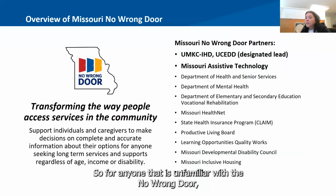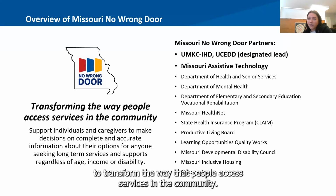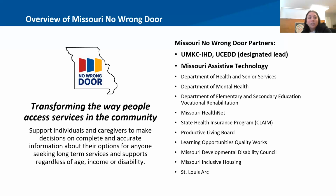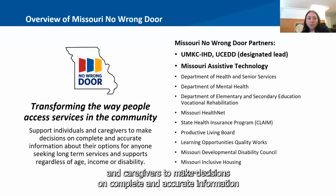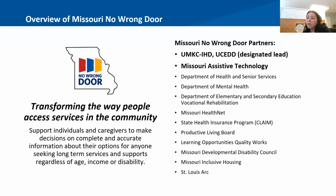So for anyone that is unfamiliar with the No Wrong Door, it is a grant aimed to transform the way that people access services in the community. Its main goal is to support individuals and caregivers to make decisions on complete and accurate information about their options for anyone seeking long-term services and supports, regardless of age, income, or disability.